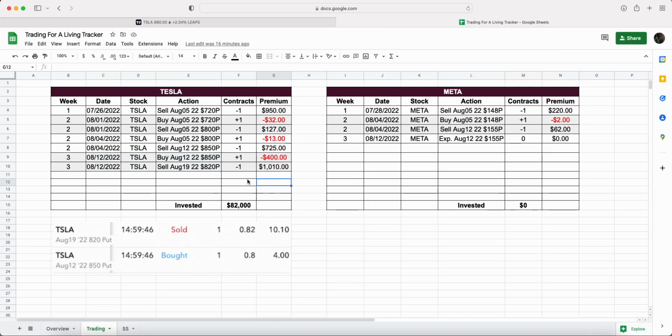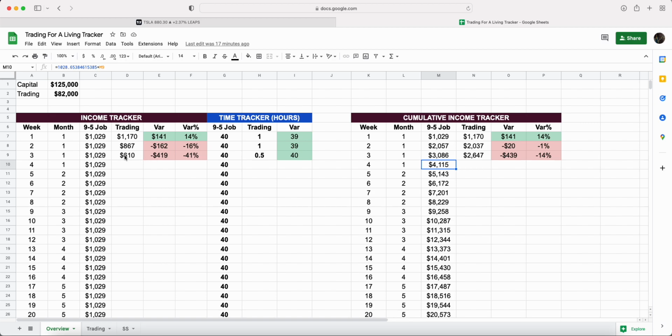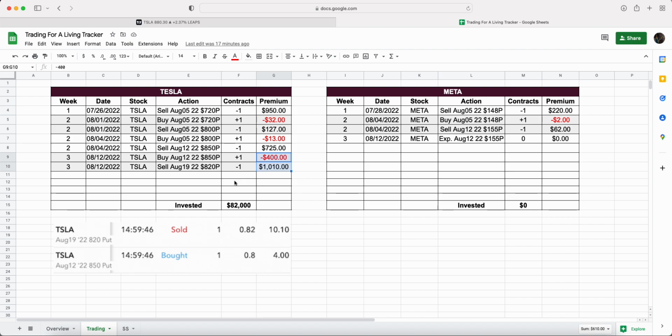So that's quite disappointing. Because to buy this option back, it was 400, and I rolled my strike down from 850 to 820, giving me a total net credit of 610, which is what you see over here that I banked for week 3. So overall, I can't really complain at the moment.